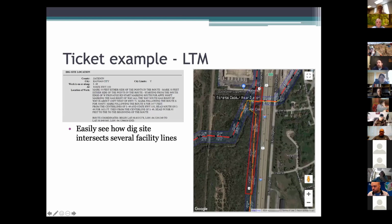So maybe as a facility operator, I'm looking at this and I decide I need a watchdog on site because they're doing horizontal boring and they're going to be going right across a line that we've got at a depth that could be at risk. And then they're going to be running parallel to a line that could be at risk during that horizontal bore. So there's a lot of information all in one place that can now help the facility operators to determine what action needs to be taken.